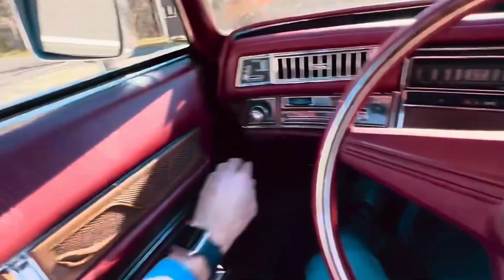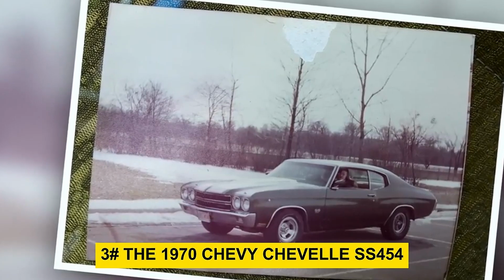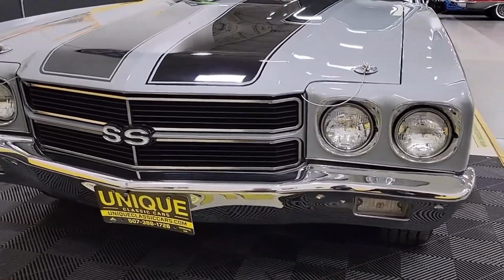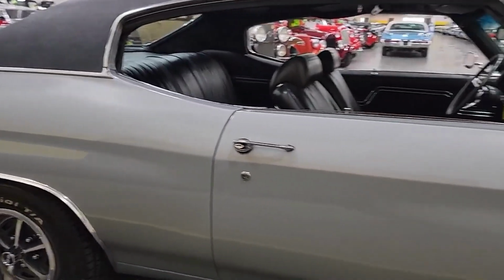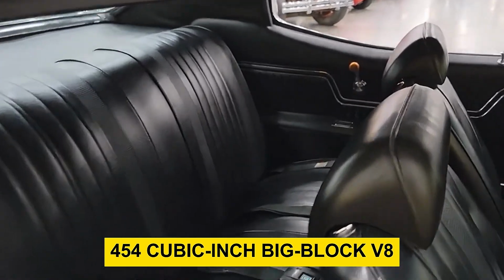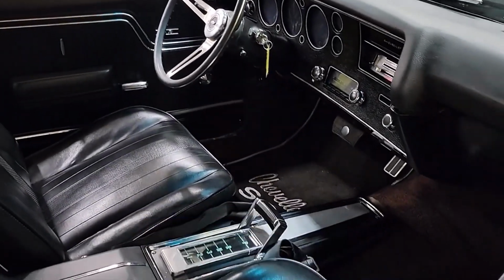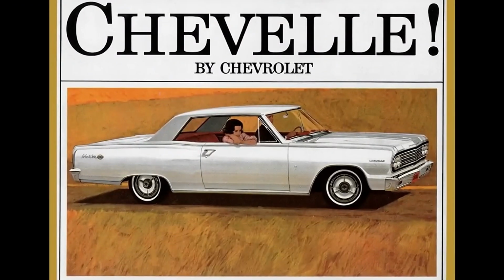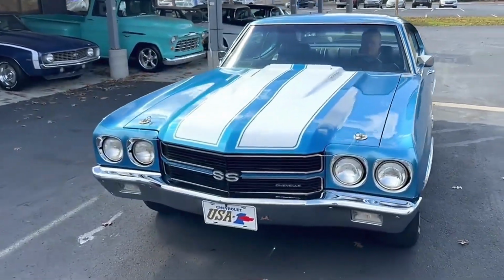Next on our list, the third car, the 1970 Chevy Chevelle SS454, produced from 1970 to 1972, is famed for its impressive performance and power. In 1970, the top engine option was the 454 cubic inch big block V8, boasting a formidable 450 horsepower. This robust powertrain established the Chevelle SS454 as one of the best cars of its era. The price was influenced by its optional packages.